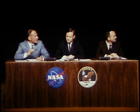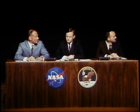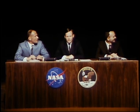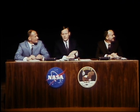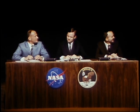So many people have done so much to give us this opportunity to place this American flag on the surface. To me, it was one of the prouder moments of my life to be able to stand there and quickly salute the flag. The rest of the activity seemed to go very rushed. There were a lot of things to do, and we had a hard time getting them finished.